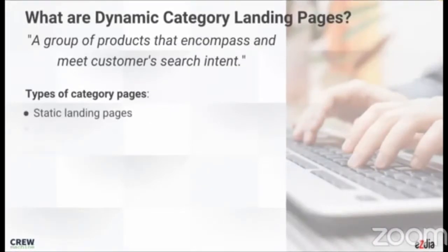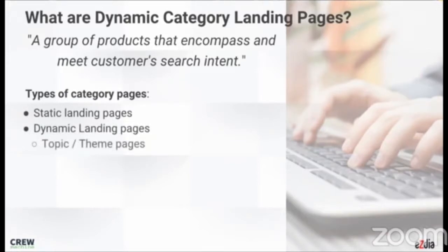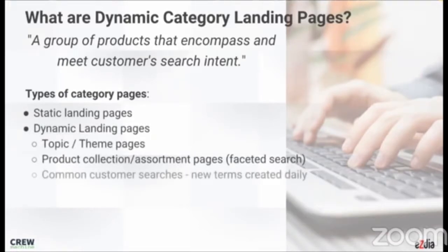So really, what are dynamic category landing pages? When we look at category pages, that's really a product assortment for one particular customer or search intent. And static landing pages are usually part of the left nav, or part of the main category hierarchy, what you see on the menu bar when you go to any e-commerce site. You can browse to these category assortments, and that's pretty much what we call static landing pages. With dynamic landing pages, the user needs to take an action.